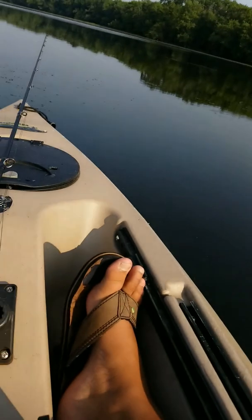I did that for a while, and then I bought a, what was my second one? A Shimano. Oh, that was my buddy Rob asking me if I caught anything. Nope, not yet, bro.